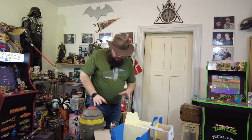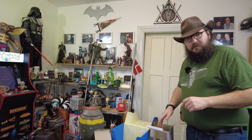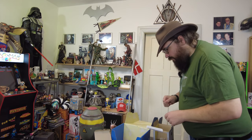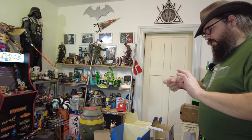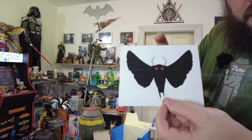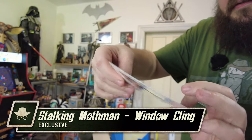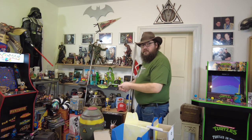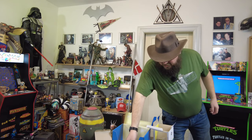The second part of a collection of these. And also by subscribing to these boxes now, I can't wait to get more of these collectibles. So the next part is this stalking Mothman window thingy, so something to put on the window. I'm not going to put this on any windows. It's going to be collecting dust over here in the corner with all the other ones I have. That's another thing.